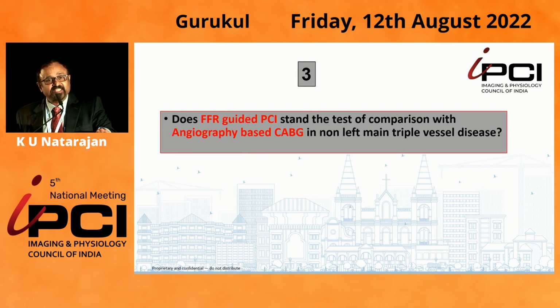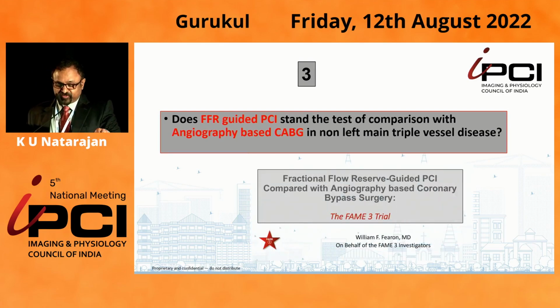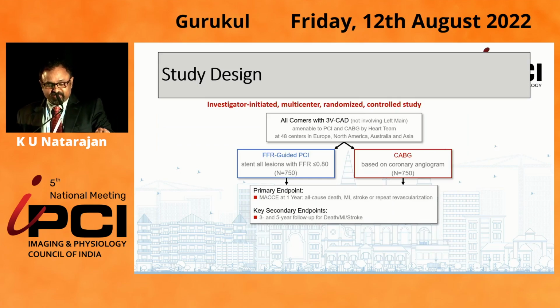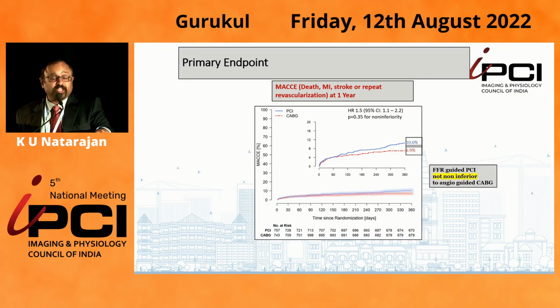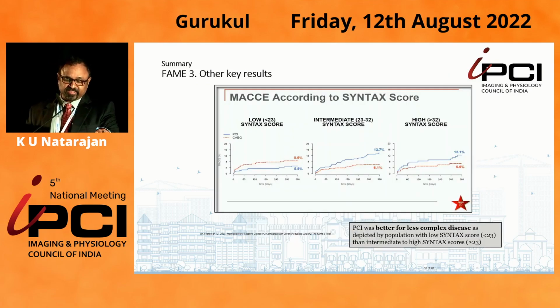The third question, does FFR-guided PCI stand the test of comparison with angiography-based CABG in non-left main triple vessel disease? This was answered in the FAME3 trial. I won't go into the details. Nearly 750 patients were randomized to FFR-guided PCI, and another 750 patients were randomized to CABG based on only angiography. And it was shown that FFR-guided PCI was not non-inferior to angio-guided CABG. But if you look at the subset analysis, what is interesting is those patients who had a low syntax score, PCI did better than bypass surgery, even in the FAME3 trial.